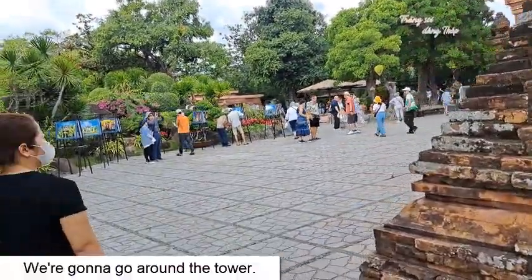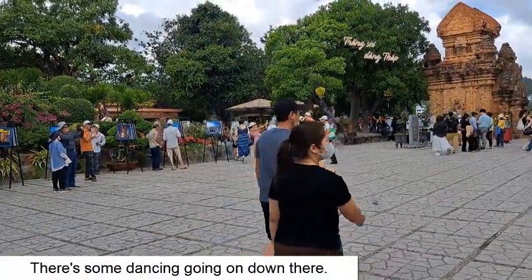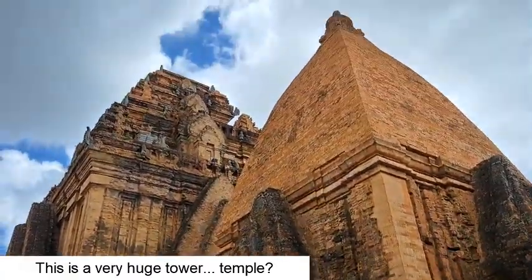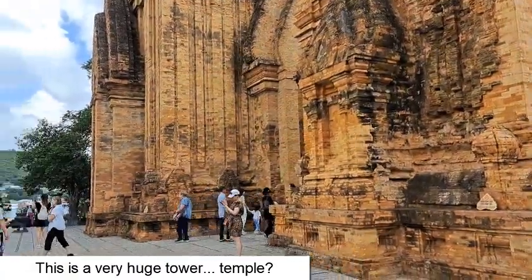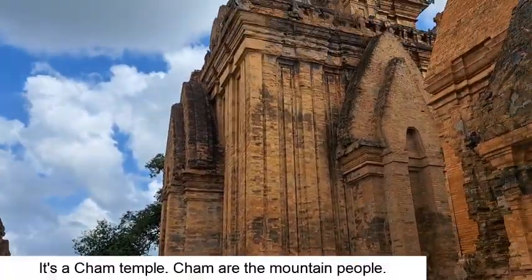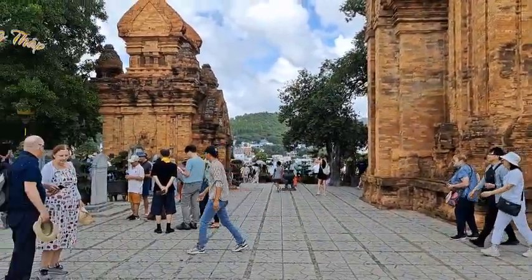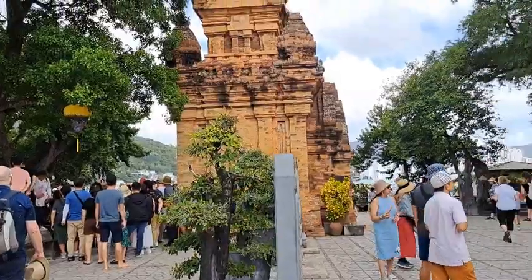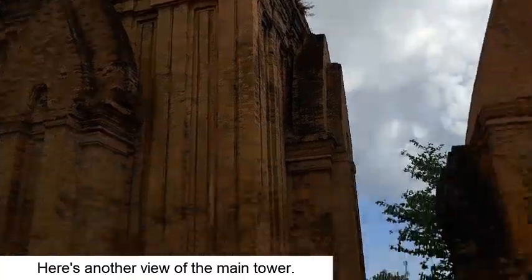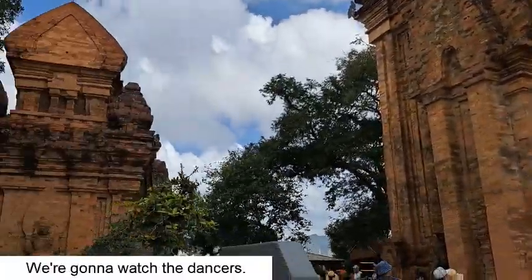Okay, we're gonna go around the tower. Oh, there's something going on down there. Some dancing. This is a very huge tower. Is this a Buddhist temple? A Cham temple. The Cham are one of the mountain people here. And here's another view of the main tower, and there's a smaller one right here. We're gonna watch the dancers.